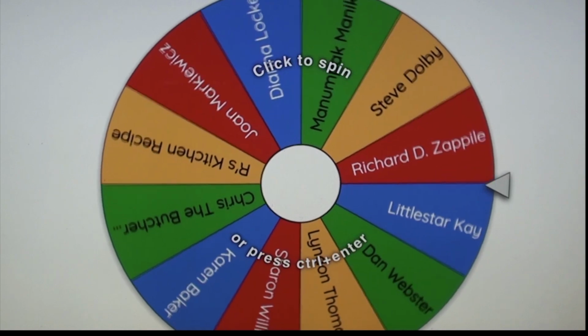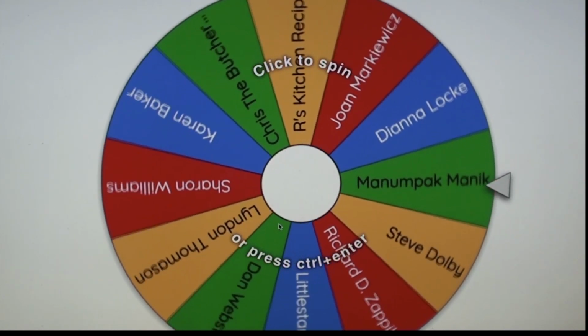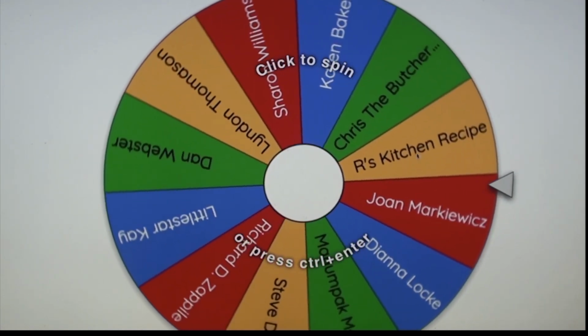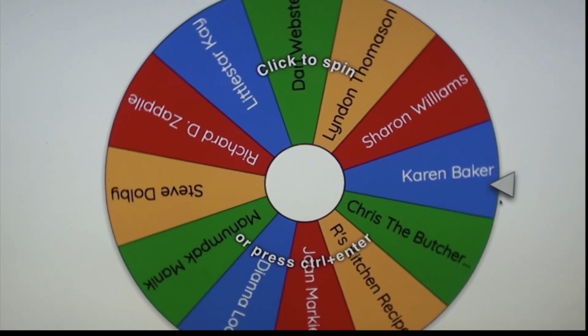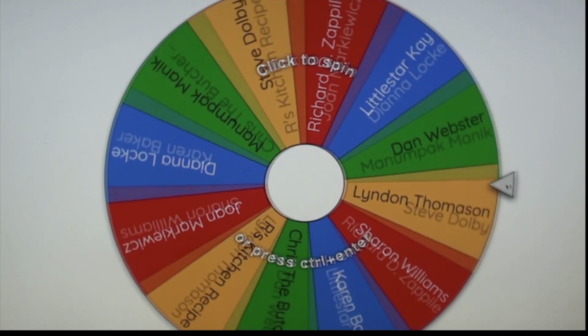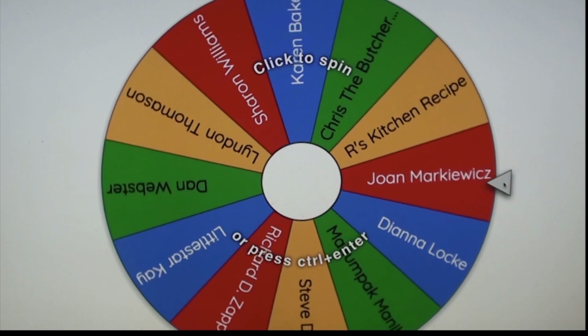So, alright guys, let us get into spinning this wheel. Okay guys, here is the spinning wheel with all the entries, and thank you so much to everyone who has contributed to this competition. I am going to now press this little button here and the wheel will spin, and good luck everybody. Let's see how we go.